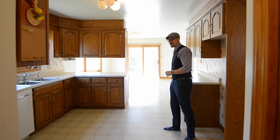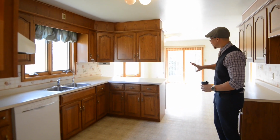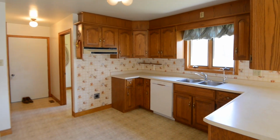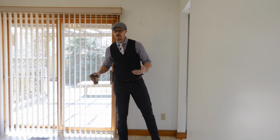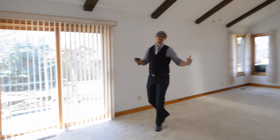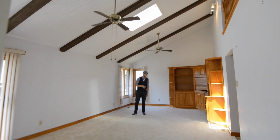It's easy to get interested in hosting Easter dinners in this kitchen as you have plenty of counter space, and it's also open to the huge dinette and dining area sliding out to the backyard that's privately treated. So you can get in and out through these doors or these doors in the huge great room with vaulted ceilings and also oak cabinetry built in.